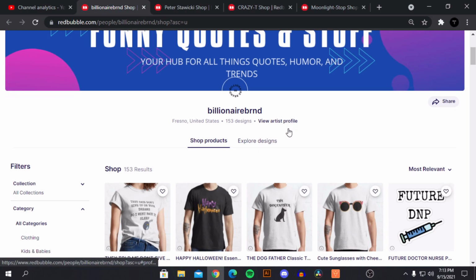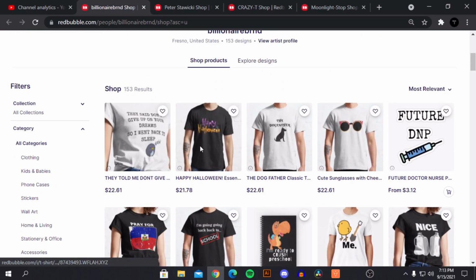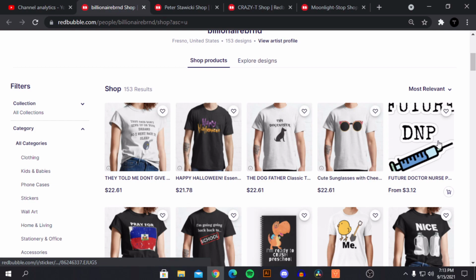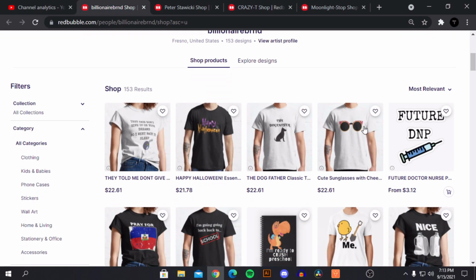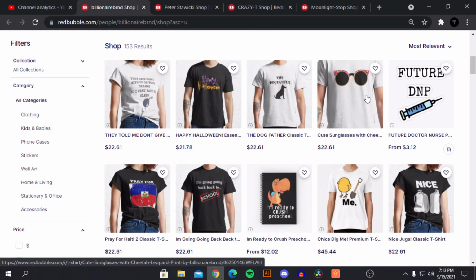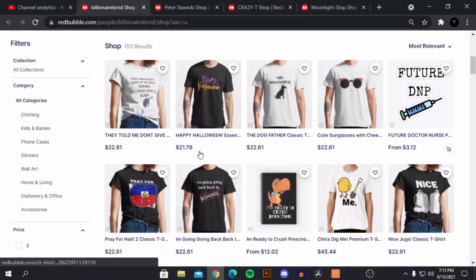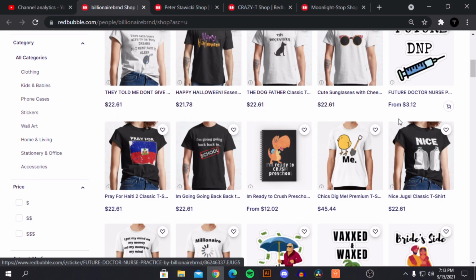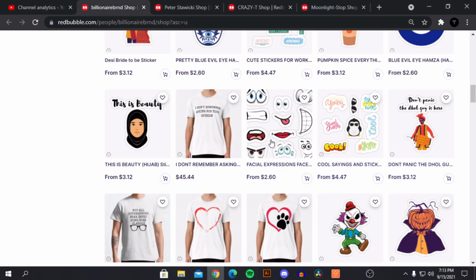So these are all beautiful designs, and this is a good one, and all of these are very good ones. And here you are using sticker packs as well, and here too, and here as well. And as I'm checking your shop, if I go to the bottom, here I will see that there are 47 favorites. Alright, so you got very good designs.